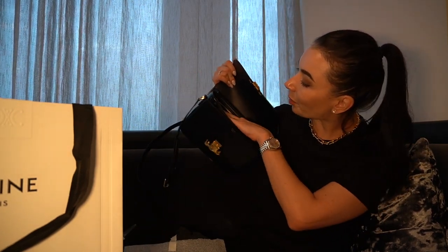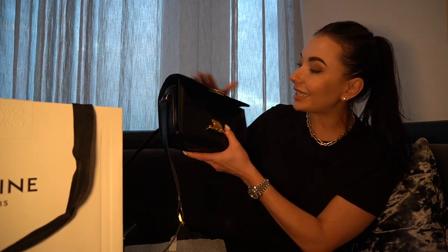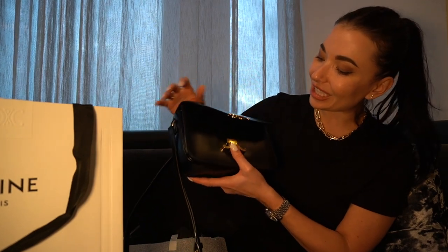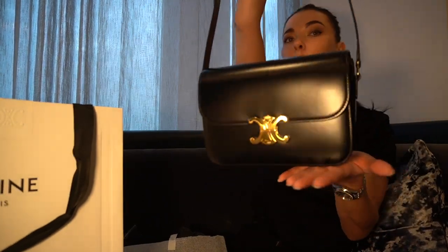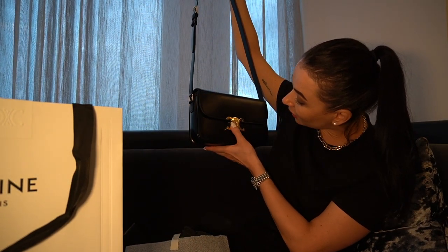Anyway, it has a zipper pocket, a main compartment, and one small compartment. And it says Celine Paris here. Can you see it? Right there. And the leather is just so beautiful. It's very delicate leather, which means it will get some scratches, but it is what it is. It doesn't have a pocket in the back, guys. It's super elegant. What do we think about this gorgeous handbag? I am obsessed with it. I really like it, guys. This is one perfect bag and I cannot wait to wear it.